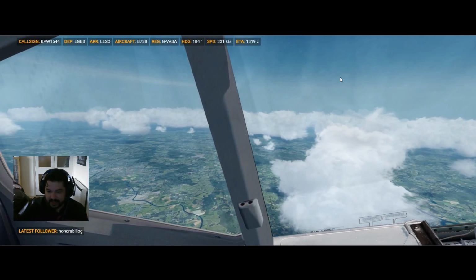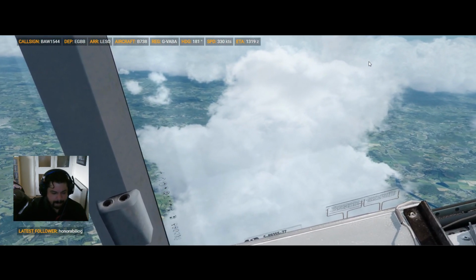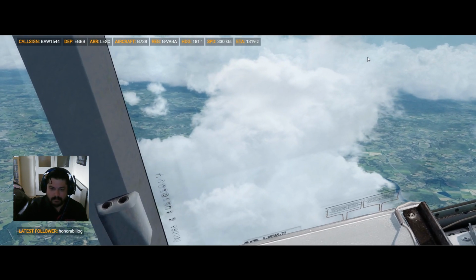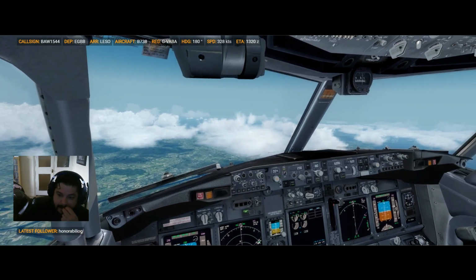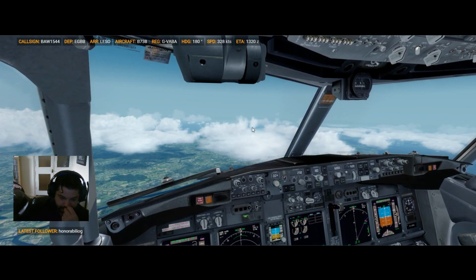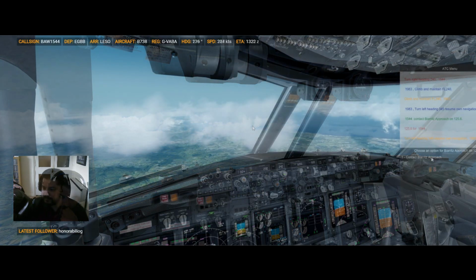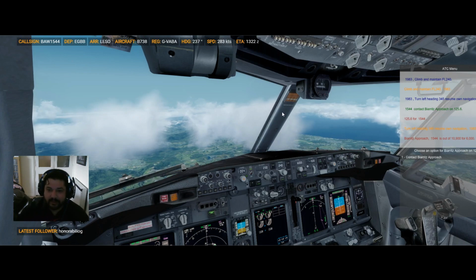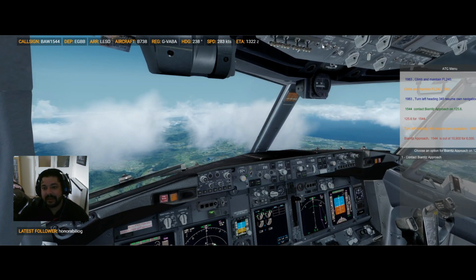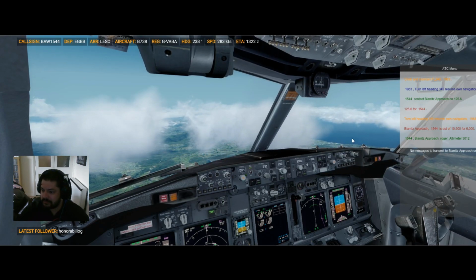That cloud there, eh? Beautiful. Right, we're below 10,000, so landing, everything on, except for taxi.